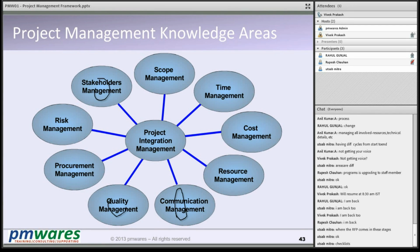Anything to be outsourced which is part of this project. Suppose we are developing a product, and for one piece of the product we do not have the capabilities, so we decide to outsource it, give it to an external organization. In that case, that is called procurement, and RFP, etc. all come into the picture. And risk management, that is uncertainty management, is looking into the future to see what can impact the project and planning for it.